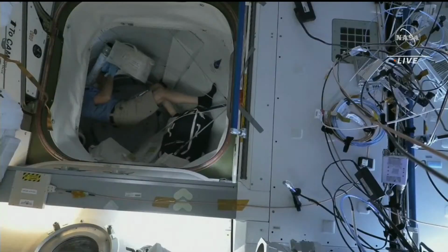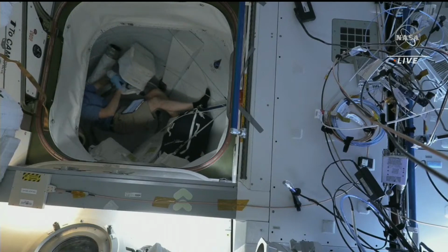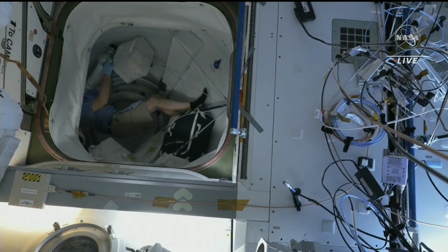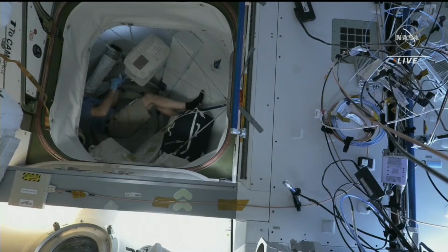Here in Mission Control Houston, we'll continue to monitor that while we're off air. And you do see that APAS hatch is now closed. We are still on track for an on-time undocking today at 10:05 a.m. Central this morning.